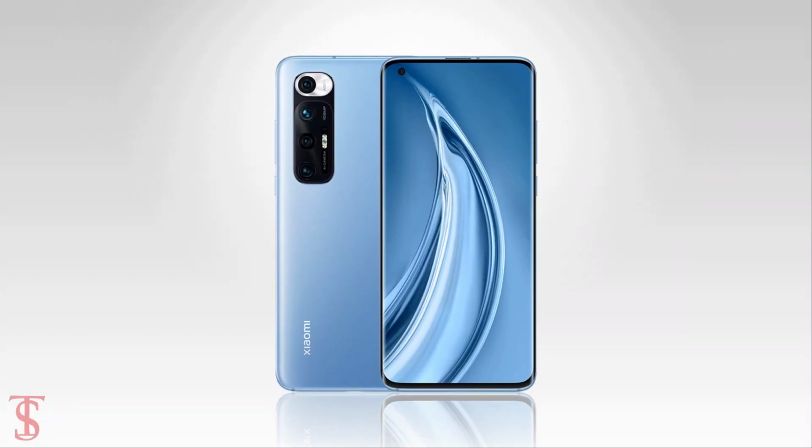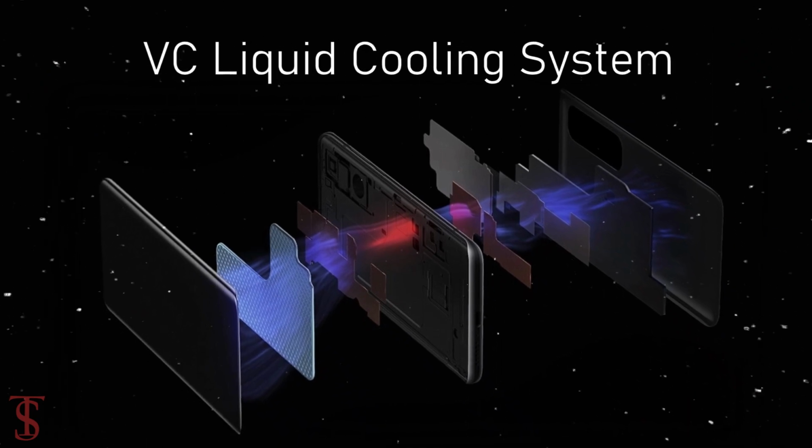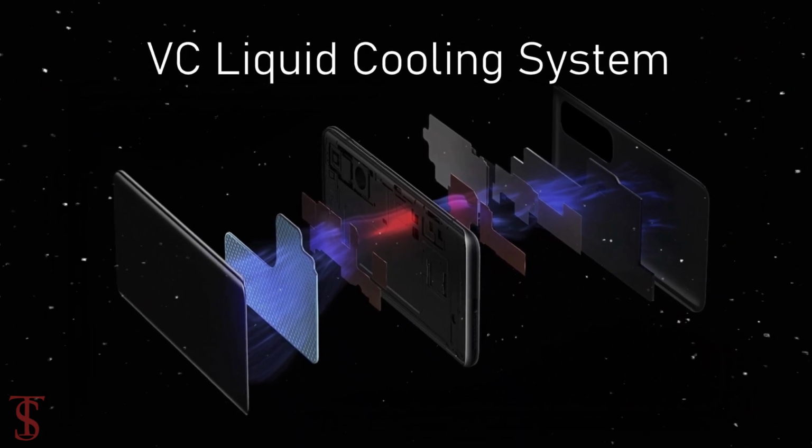Additionally, the smartphone also features an in-display fingerprint sensor for biometric authentication, and it also comes with liquid cooling system that helps to maintain the phone temperature in extreme conditions.